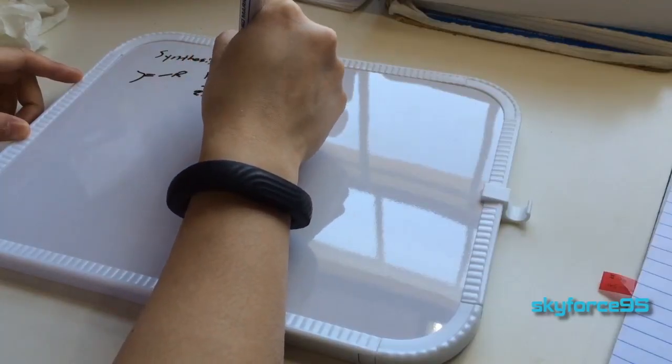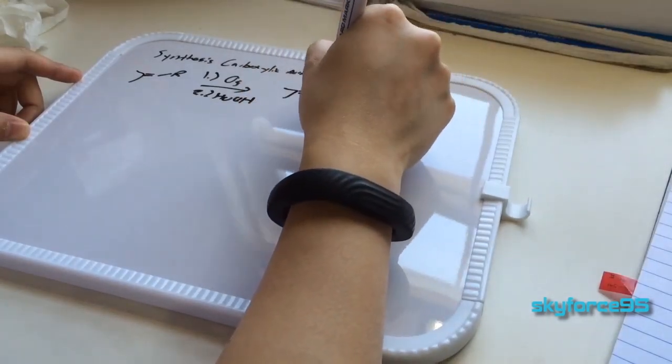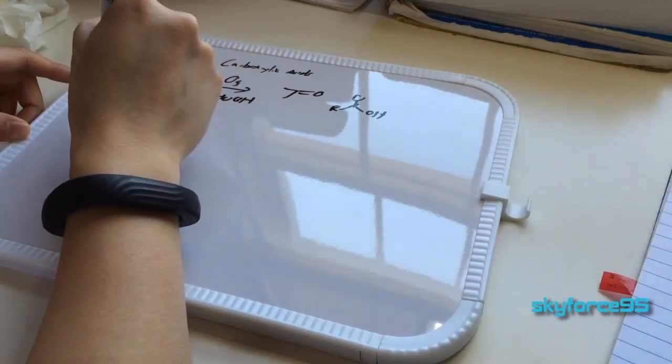It's a really small personalized one, so if you needed to just do some really quick scrap notes or quick calculations, you just write on it. You don't need to save it or anything. I think this little whiteboard is really handy.